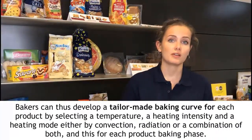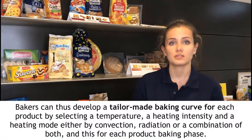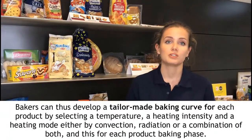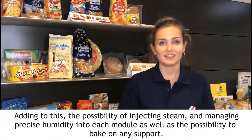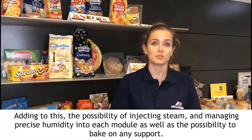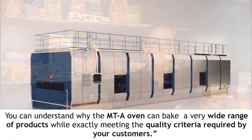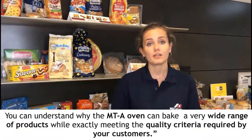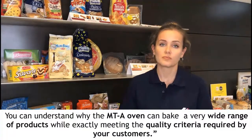Bakers can thus develop a tailor-made baking curve for each product by selecting a temperature, a heating intensity, and a heating mode, either by convection, radiation, or a combination of both, and this for each product baking phase. Adding to this the possibility of injecting steam and managing humidity precisely in each module, as well as the possibility to bake on any support, you can understand why the MTA oven can bake a very wide range of products, while exactly meeting the quality criteria required by our customers.